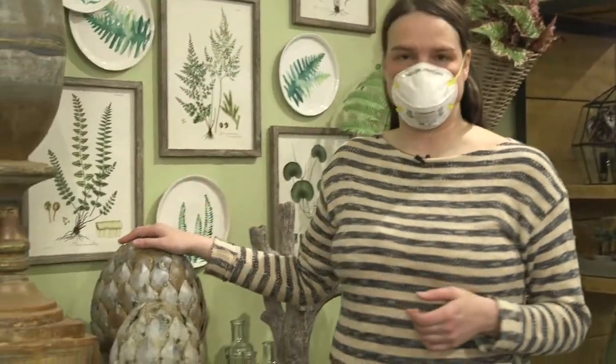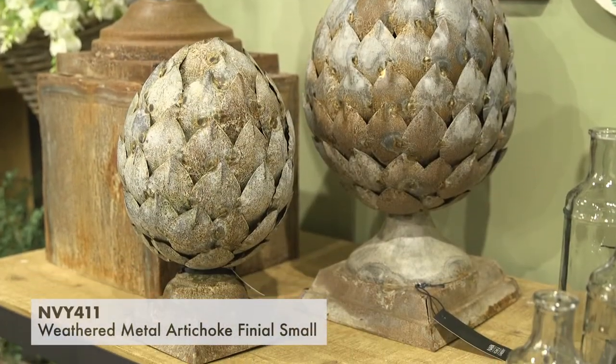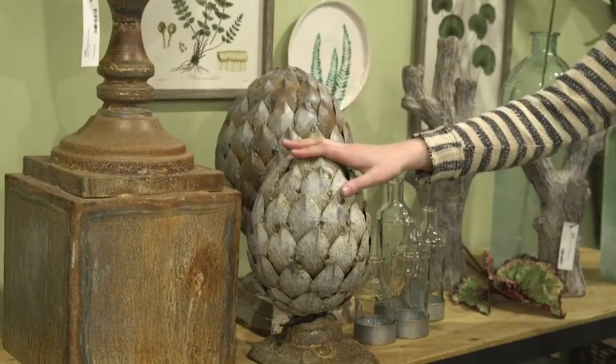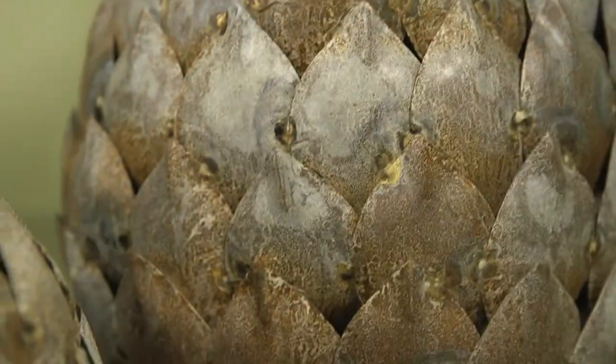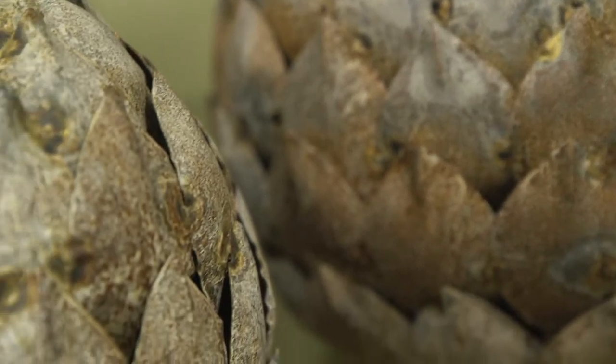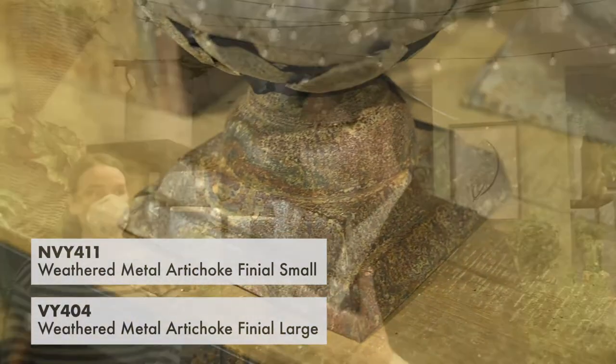One of the most well-received pieces in our weathered metal collection was our artichoke finial. So we decided to introduce a smaller partner. Perhaps you want this look, but you want it at a lower price. I think they look great as a pair together. It's a beautiful new addition to our collection. It's also really nice when you have an object or decoration where you can really see the craftsmanship. And you really get that with this piece, and you can see how the artist really came together.